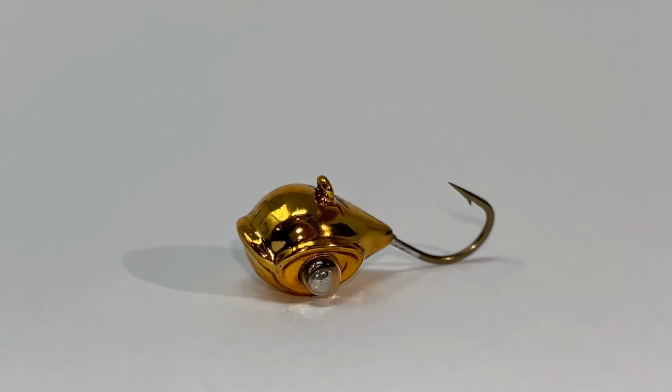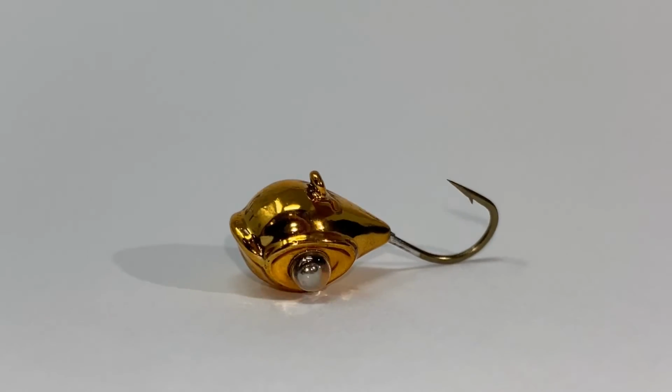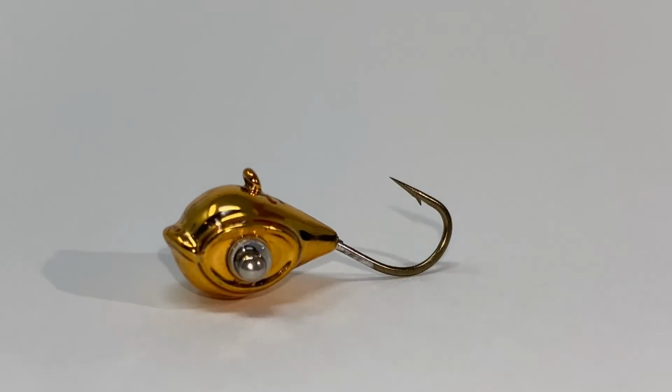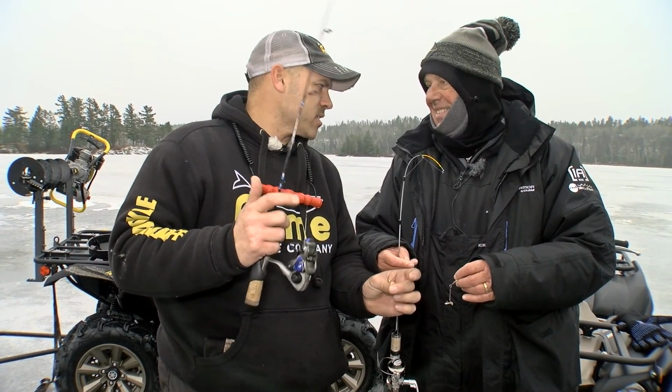Hey, this is cool. A tungsten googly-eye jig. Yeah, this is really unique. There's nothing even close like it on the market. The eyes are tungsten and move with a glass rattle, so it looks like a real eyeball, and those fish come up and look at it like they do a lot under the ice, and then a little bit of vibration is going to seal the deal.